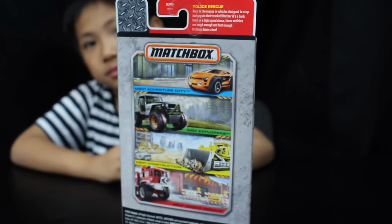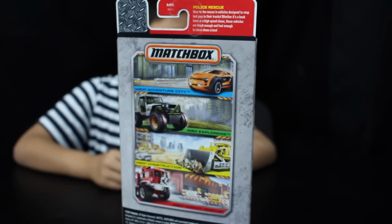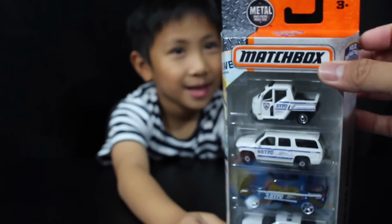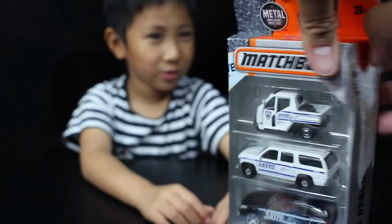Let's read what it says up here. Police rescue, race to the rescue in vehicles designed to stop bad guys in their tracks. Whether it's a bank heist or a high-speed chase, these vehicles are tough enough and fast enough to chase down crime. So, got some crime fighters here. Let's open it up.